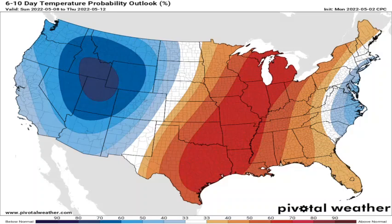temperature outlook from the Climate Prediction Center, showing that massive ridge off to the east portions of the country, with a lot of likely above normal temperatures from the Great Lakes down through the Missouri Valley into the southern and central plains, where that massive trough is off to the west. We do have a lot of cooler temperature anomalies, expected to be below normal across the Intermountain West and much of the western half of the country, all the way through Thursday, May 12th.